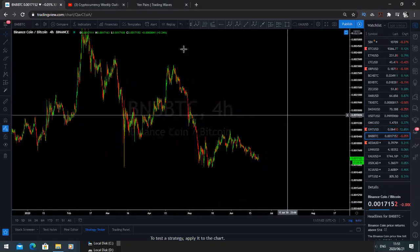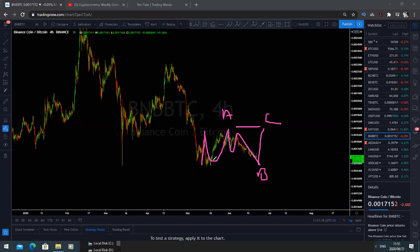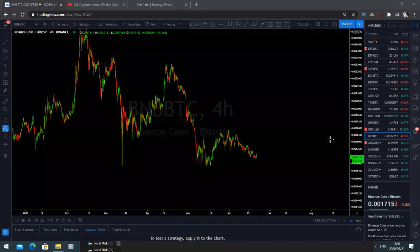Right, Binance still pulling down with the rest of the cryptocurrencies. We've got a 3-wave move to the upside. Is this gonna make another 1, 2, 3 here? Then we make a pulse move here. If it's like that, then we've got A, B, C, regular flat here. Move to the downside before we make a move to the upside. That is Binance, and that's all I wanted to look at this morning.